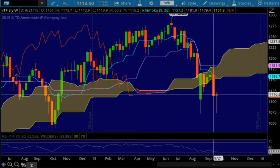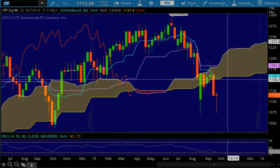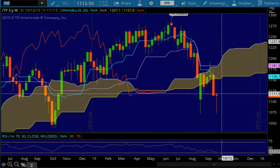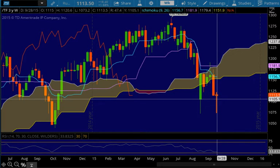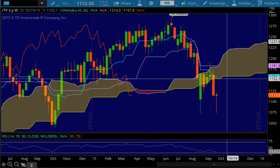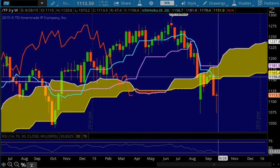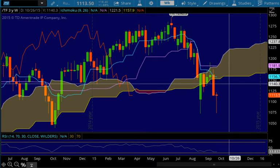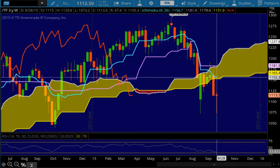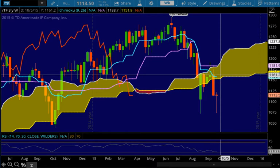Let's see the prior candle. Closed at 11.13, exactly where last week's candle closed. So it looks to me there's a good chance that we will move higher from here. To confirm a reversal, we just need a higher high and a higher low. If we do move higher, we can expect to find resistance at the cloud at 11.52, and then at the Tenkan-sen above at 11.56.70. Once we move into the cloud, we'll be in neutral territory.